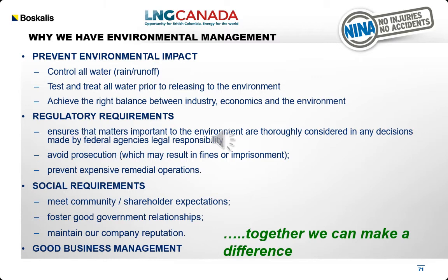Additionally, social requirements. To meet community standards and shareholder expectations. To foster good government relationships. And to maintain our company reputation. It is also good business management.